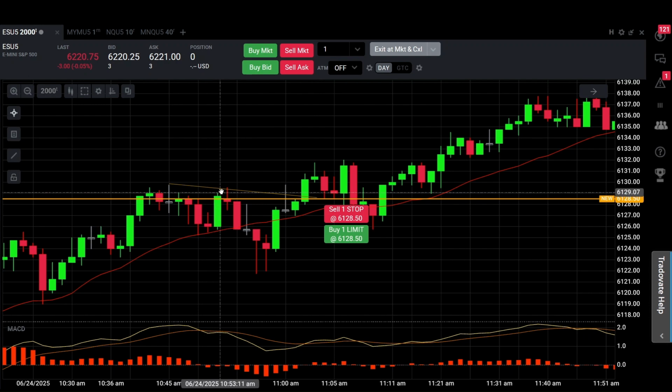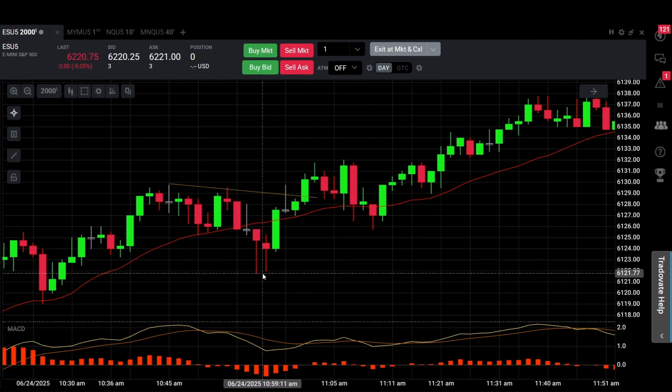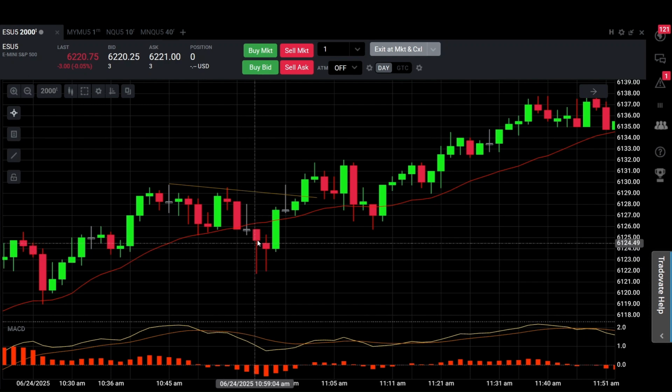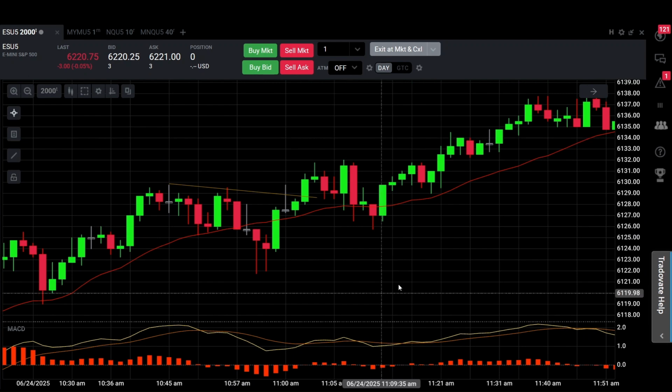Move down, first swing up, come down. This entry would go here, right above this candle. The candle is a 2B pattern, and it's also a Rob Hoffman IRB retracement candle. And you get your 2 to 1.